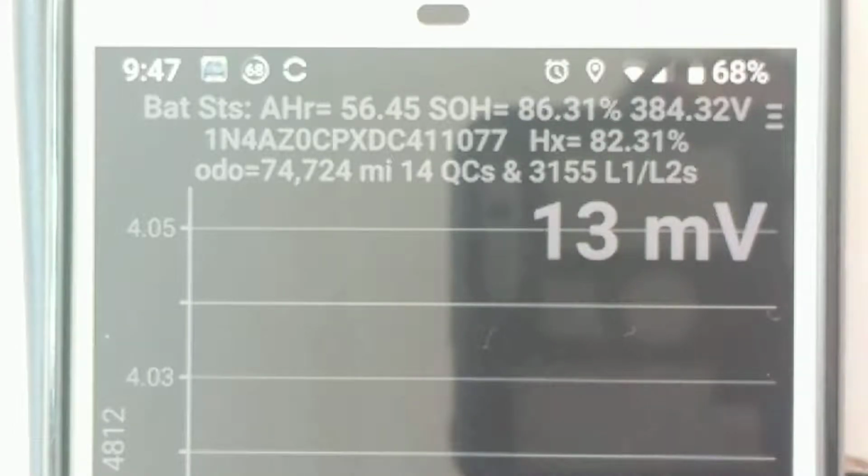Alright, here's a shot of the LEAF SPY. So we're now at about 75,000 miles, so 35,000 miles later. You can see the battery's state of health is still at about 86%, so we're about halfway through the normal battery life of the car.